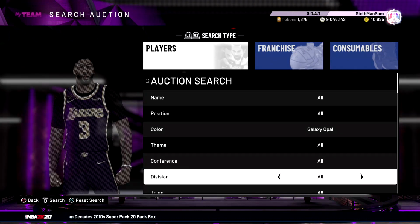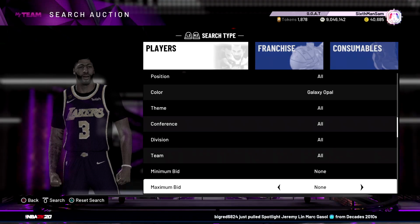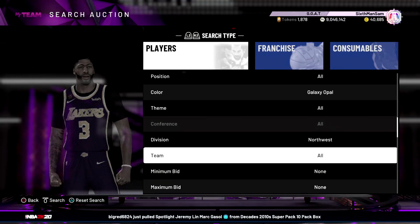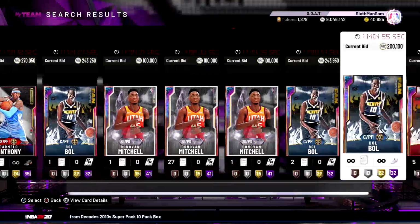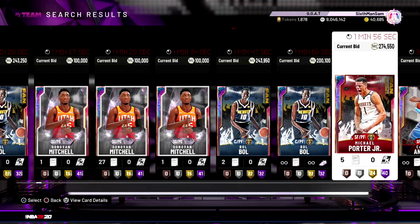And I will say, it is unfortunately getting to the point in the year where there's a lot of buy it now Galaxy opals, and you obviously can't just search for buy it now Galaxy opals, because there's just so many. You can't even go by division anymore, except for the first filter here, the Northwest filter. And even this Northwest Galaxy opal filter, I believe this Donovan Mitchell is going to ruin the filter in a little bit. So hopefully by the time you're watching this, it's still working. If not, yeah, you might have to go by position as well.